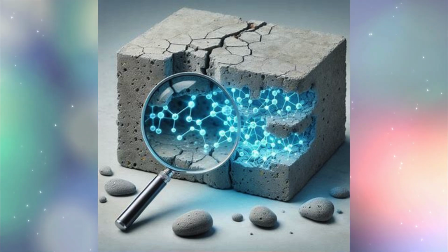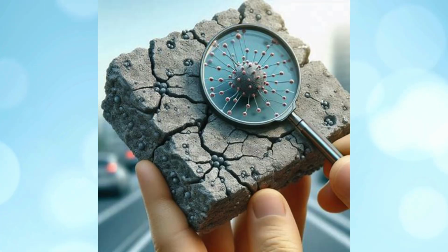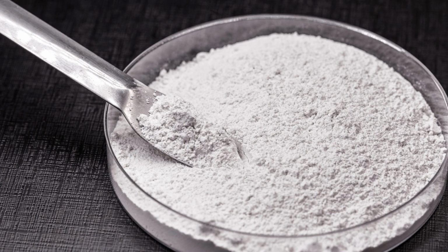There are several fascinating methods scientists use to make concrete self-heal. The most well-known involves bacteria. Yes, bacteria. Specifically, a type called bacillus, which can survive in the harsh, dry environment of concrete for decades.